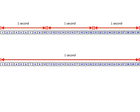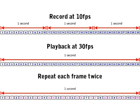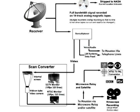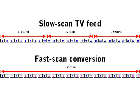Now, there are two ways to convert a 10 frame per second video to 30 frames per second. One way is that you simply triple the playback speed, and the other way is that you repeat each frame twice so that it all adds up to 30 frames. NASA says that they took the latter option. This was done, rather crudely, by filming the video feed off a screen with a TV camera running at 30 frames per second, meaning that the camera pointed at the screen would record each frame in the 10 frame per second playback 3 times.